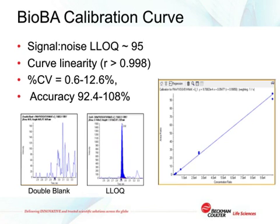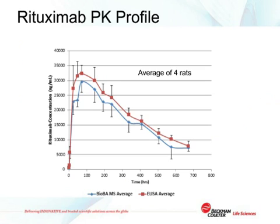Looking more specifically at the actual data, shown here is the Rituximab PK profile. And each point on the graph is an average of 4 rats. The red line is the ELISA averages, and the blue line are the averages as measured using the Biobe system in Toronto. And what you can see is a very excellent correlation between the two systems, particularly when considering this is 2 very different assays performed by 2 different analysts in 2 different locations over the course of a month. And to have those 2 systems be within 15% of one another is quite exceptional, suggesting that Biobe can certainly replace or certainly complement the gold standard ligand binding assays.